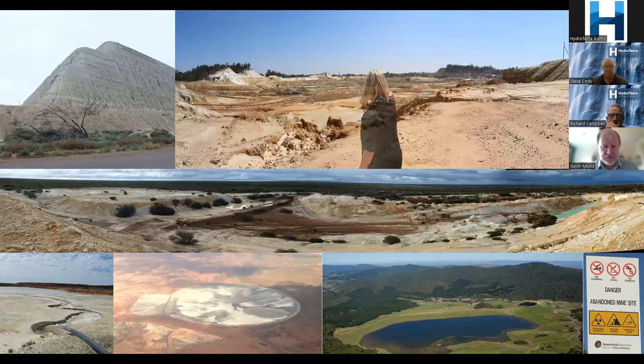And so other examples there in the bottom middle there, you've got the Mount Keith tailings dam in Western Australia. And for a sense of scale, that's about 5 kilometres across. Pretty big structure, that one. All right, now the top left, you've got the old tailings dam in the centre of Norseman in WA.